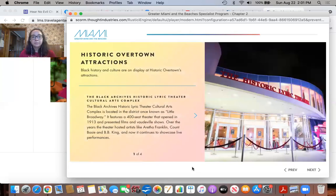Black history and culture are on display at Historic Overtown's attractions. The Black Archives Historic Lyric Theater Cultural Arts Complex is located in the district once known as Little Broadway. It features a 400-seat theater that opened in 1913 and presented films and vaudeville shows. Over the years, the theater hosted artists like Aretha Franklin, Count Basie, and B.B. King, and now it continues to showcase live performances.